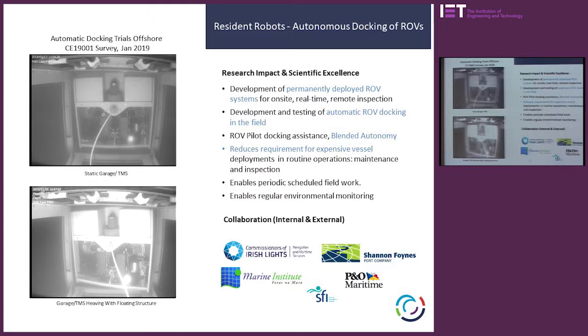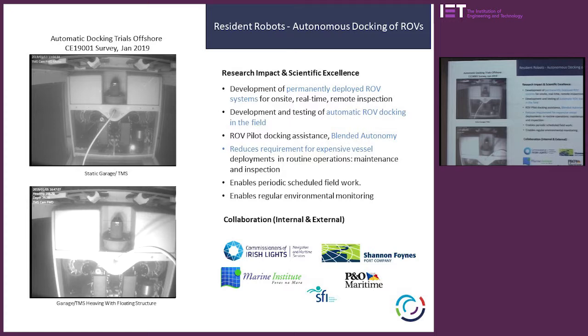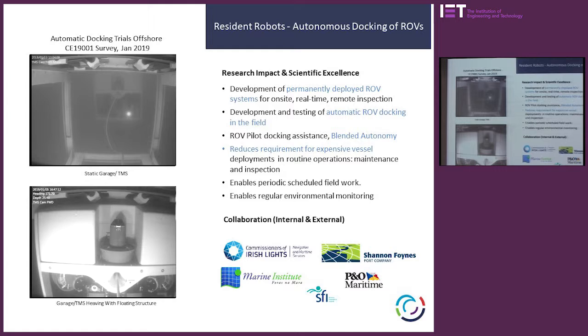In one of these cases, the dock is stationary. In the other case, the dock is heaving, because if we have permanently deployed robots on heaving offshore infrastructure, they'll be heaving up and down.